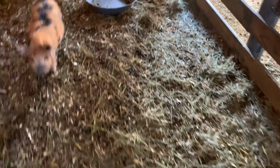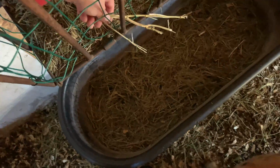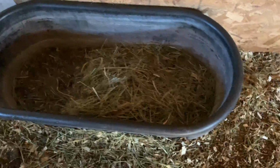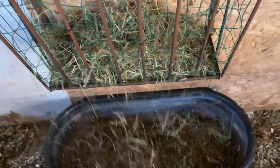And over on this side, there's a little bit more hay waste, but there are 3 feeders. You can see that the bucket caught some. So that I'll just throw back in the feeder as long as nobody has gone in here and pooped. Back in the feeder. This one is pretty much empty.